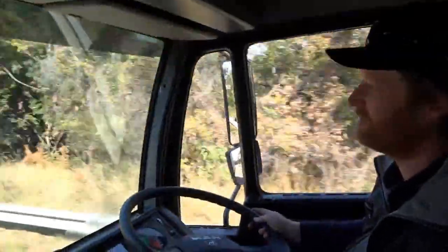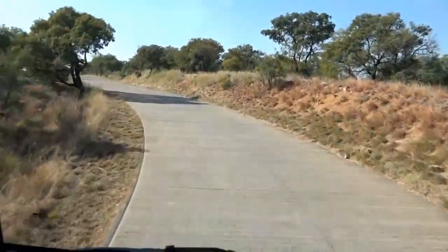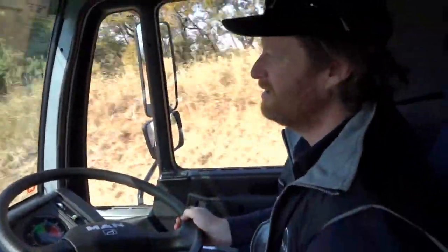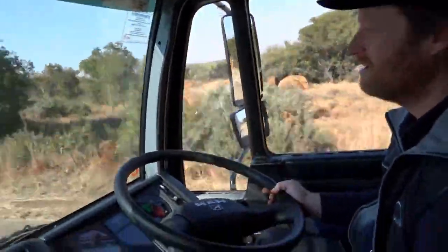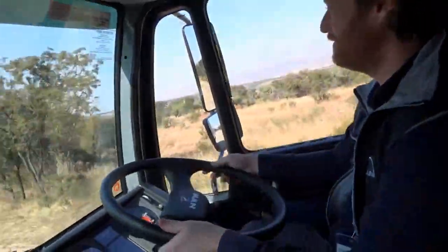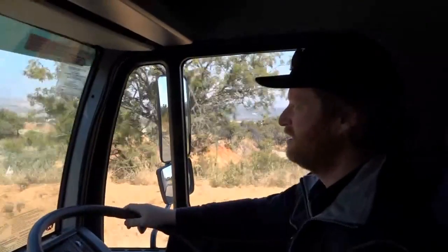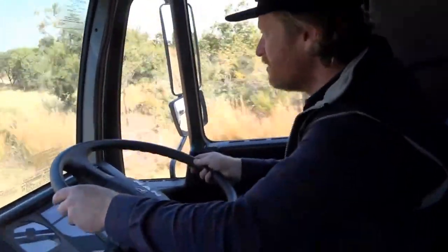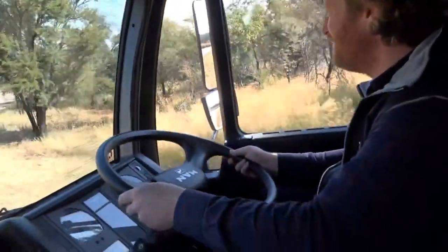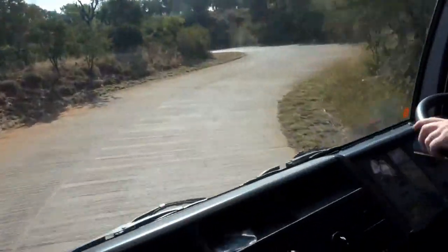It'd be nice to come here in an Amarok at full pace. Cornering's stupendous. There is an air brake now. Why do they make it so small? There we go. Nice hairpin, not a problem at all. It's on two wheels screeching around the corner, not a problem.